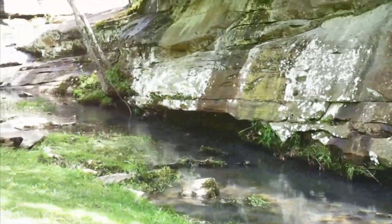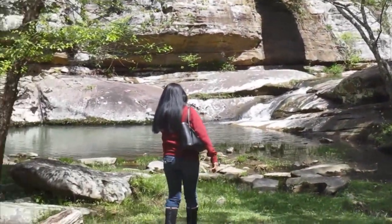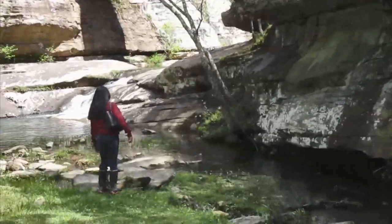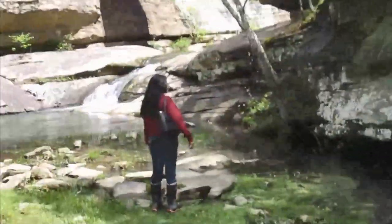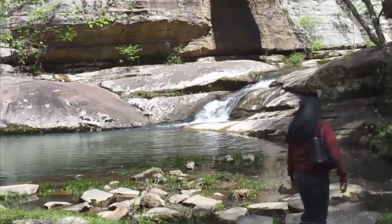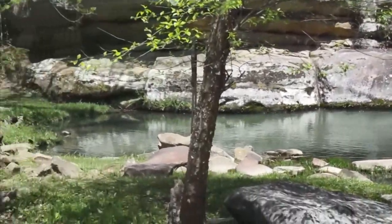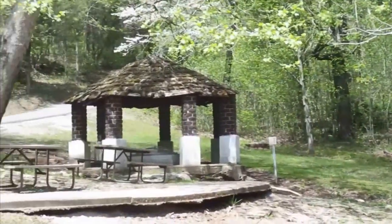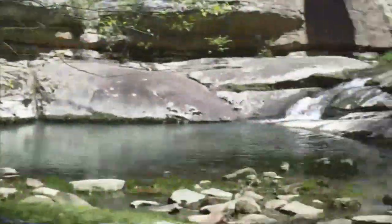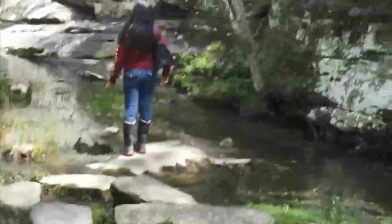As we have made it up to the waterfall. Pretty big pool below the waterfall, some nice rock formations. Pretty cool place. There's another road that keeps going up. I'm gonna have to drive down there in a little while and see where it goes. I'm sure there's more that I don't know about.